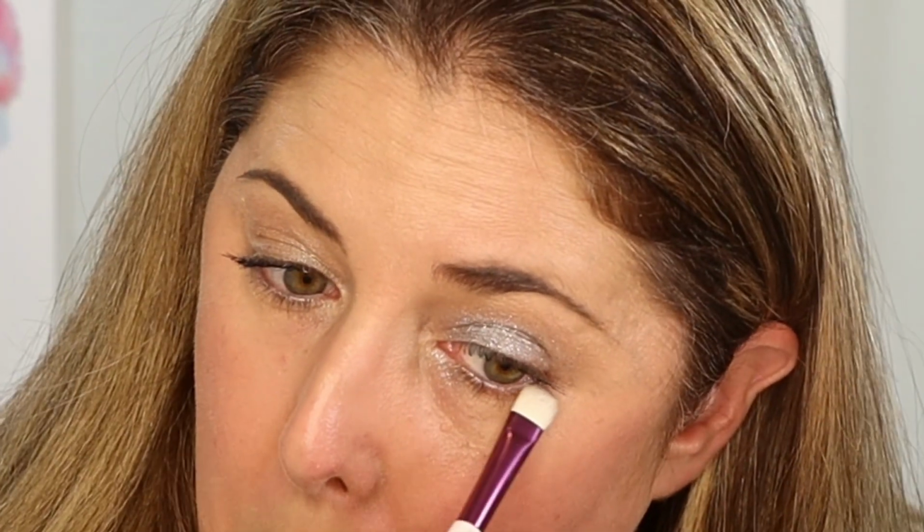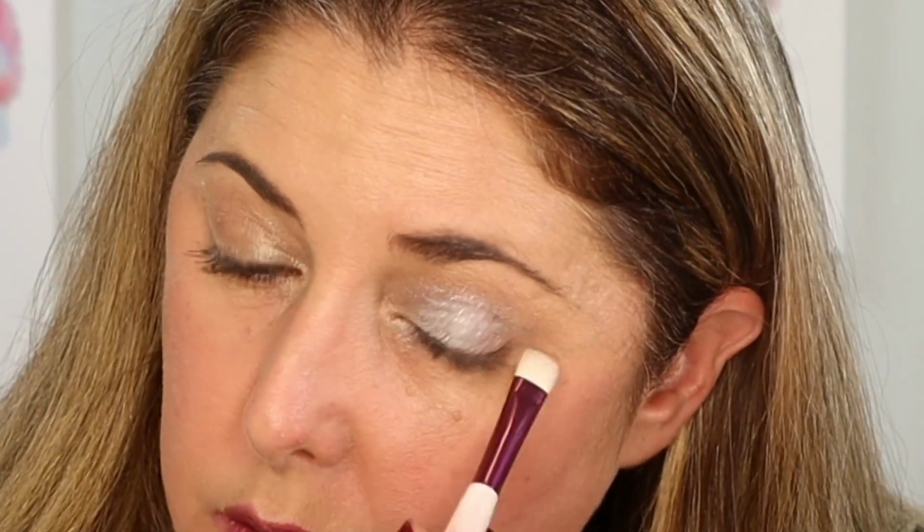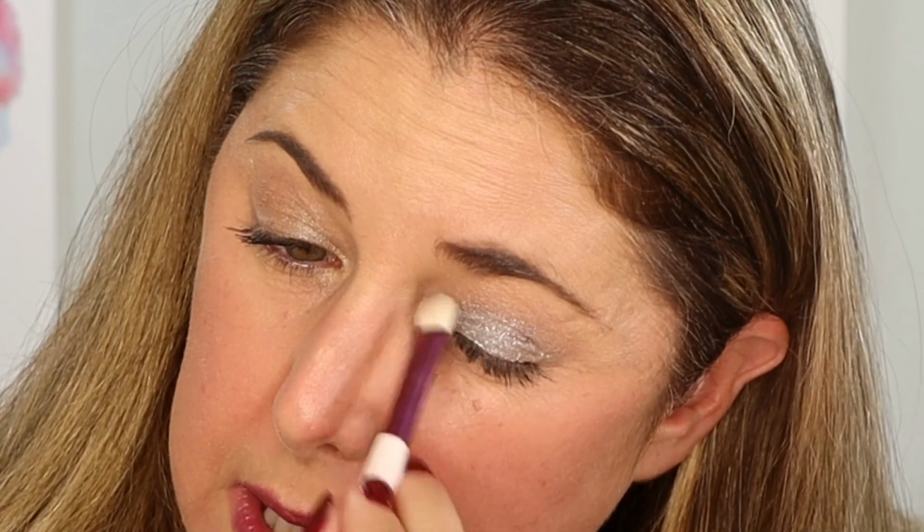I'm just going to go to town with it. It doesn't really bother me, especially because I'm going to take this same brush and go in and under, because I really want that kind of a party look, and into the center.